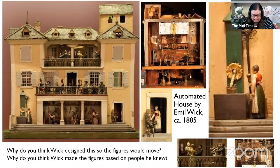Each house was unique. This wooden house was designed to be typical of a hotel or home in Switzerland. And it's populated by mechanical figures that moved using a key winding and weight-driven mechanism. Inside the cabinet base, there is a musical cylinder that chimes out two different tunes, like a music box.